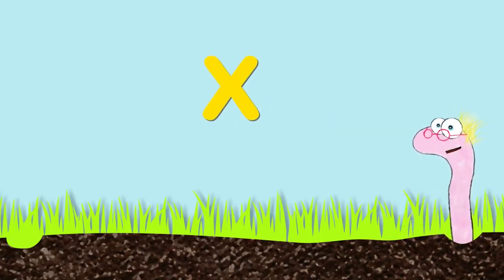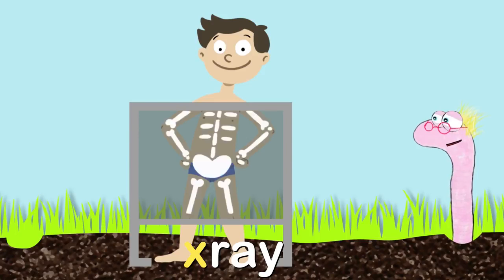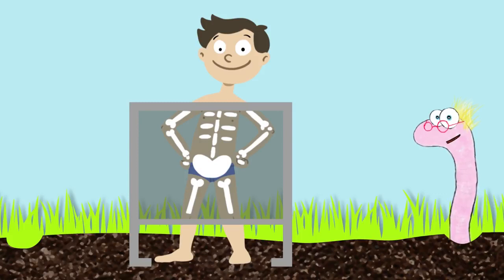Here we have an X. Ooh, what's this? That man is having an X-ray. X is for X-ray. It lets doctors look at all of your bones to see how to make you better. I don't have bones like all of you back at home.